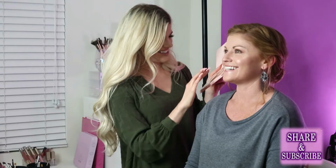This palette's fun, it's so shiny. Do you like highlighter? I love it, but I don't know that I know how to use it right. It can be hard, especially if you're on camera, because you don't want to put it in the wrong places. But I tend to shy away from it just because I'm not sure if I'm using it right. But anything that shimmers like that, I'm all over it. I love shimmer. I love that you're such a glam girl. Girly, yeah. Love it.